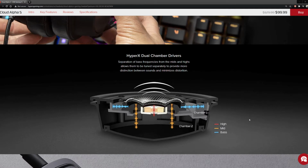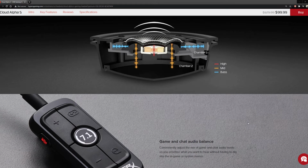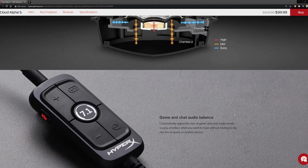HyperX's dual chamber drivers are another big key feature of these headphones. They're very good headphones for music and sound. You can hear everything super clear. If you're looking for a good headset, just get these. Just get them. You're fine. I will say, after listening to the recording a little bit, because we are using the microphone from the headset right now, that this microphone is a little less good than the HyperX Cloud Alpha Standard. It's a little more muffled. It's not as clear, but it's still pretty decent. So keep that in mind for future purchases.